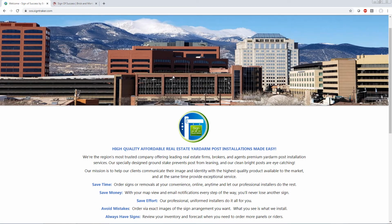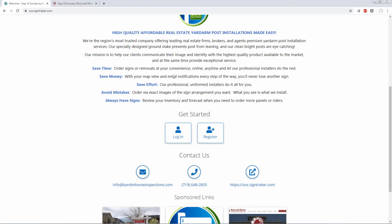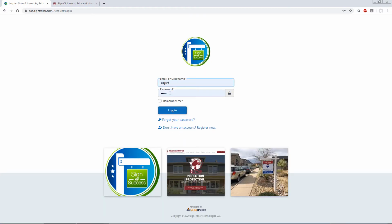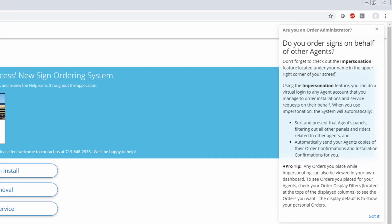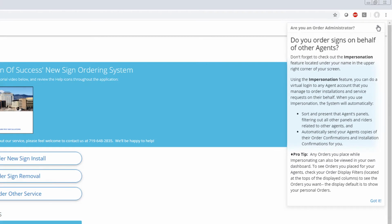Now, to demonstrate the system, we're going to pretend to be a fictitious agent. Her name is Sarah Agent. So I'm going to go ahead and click the login button, enter my username and password. And upon login, we'll see a few things. We'll see some tips and tricks throughout the system, giving you some pro tips on how to make the most out of the system.